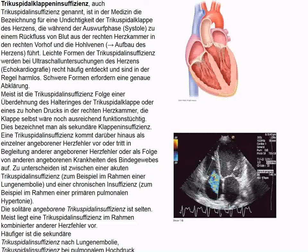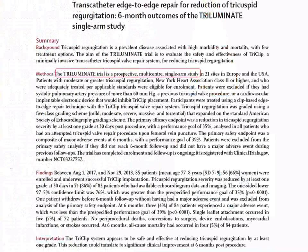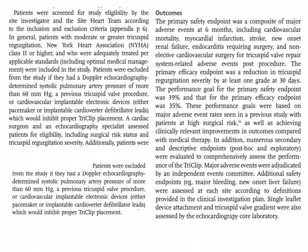Well, the first thing we have to do is at least separate those patients out that have tricuspid insufficiency because they have tricuspid endocarditis because they're drug addicts, or the patients that have severe pulmonary embolism and marked increase in pulmonary artery pressures responsible for tricuspid insufficiency. That was done in this prospective multi-center single-arm trial that was performed in Germany on patients that have pretty severe tricuspid insufficiency. And probably most of these patients have tricuspid insufficiency because they have left ventricular disease and some degree of pulmonary artery hypertension.